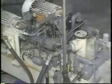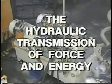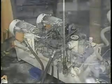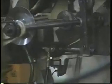Today we continue our study of industrial hydraulic technology with the hydraulic transmission of force and energy. In hydraulic systems, energy in the form of pressurized liquid flow is transmitted and controlled through a conduit system to an actuator at the point of work.